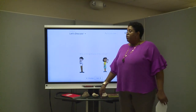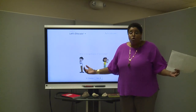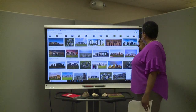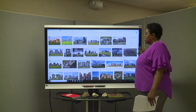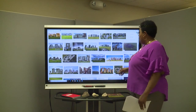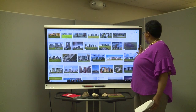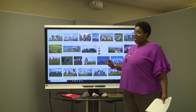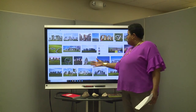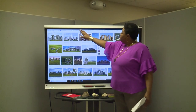All right, so again, what is the significance of Stonehenge? Well, we know that it is ancient, it is old. People come from all over the world to tour it. It is a very interesting thing to look at. And it helps us uncover and understand what our ancestors were doing at this time and why something like this is so important to them. So again, imagine they weren't able to write, so they can't tell us in writings, but they can show us with these stones, these wonderful, magnificent stones.